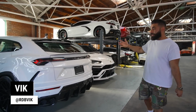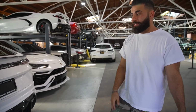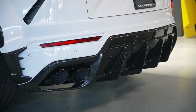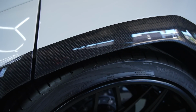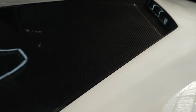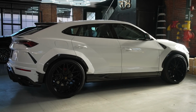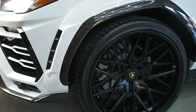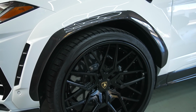Two wide body Uruses in white, my favorite color for the Urus. Shows off all the lines really well. Again, full 1016 Industries wide body. It's almost a similar package as mine, except it's carbon fiber, mine's forged carbon. Roof is still white. Little vents are still remaining in carbon fiber. The rocker panels are full carbon fiber. Also, it has my first design wheel on there in 24-inch. It's one of the best designs for the car.